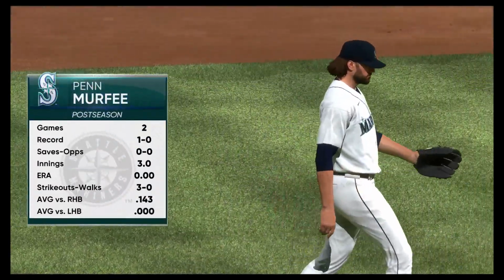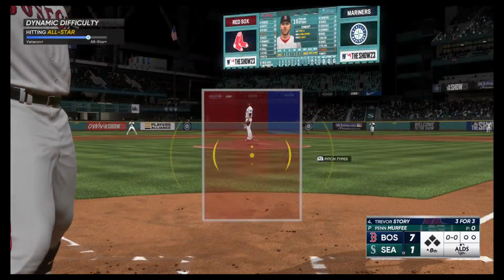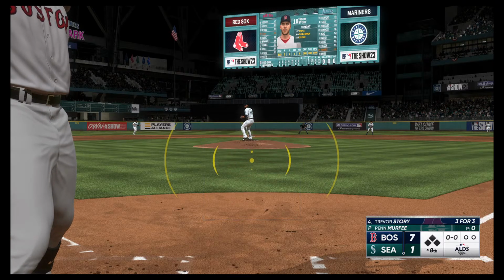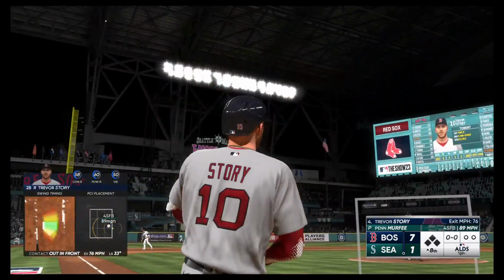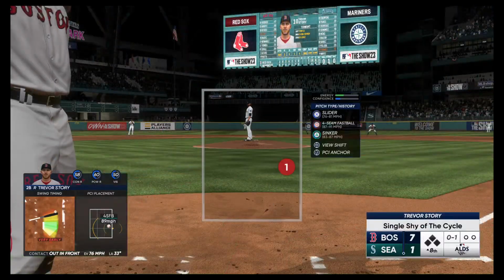They hand the ball over to a new arm, Penn Murphy. I think it's got to be a little tough coming in out of the pen when your guys are trailing so big on the scoreboard. Just doesn't have the same intensity to it, but he's got to find a way because these batters count the same for his stats, obviously, regardless of the score.